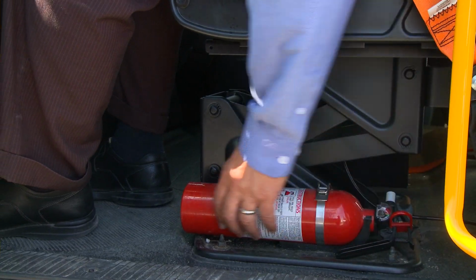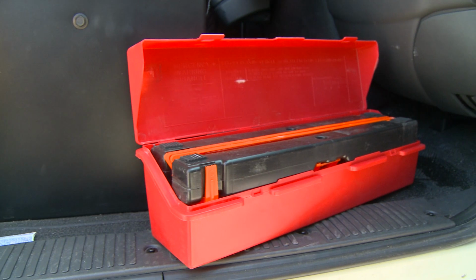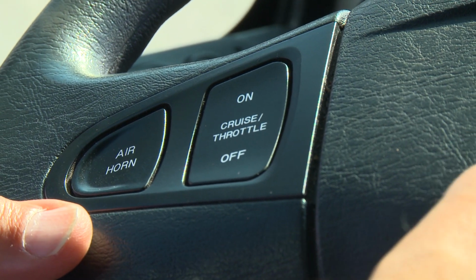Next, let's check the safety equipment in the cab. Is the fire extinguisher charged and secured? Are there safety triangles in the cab and in good condition? Test the electric and air horns for operation.